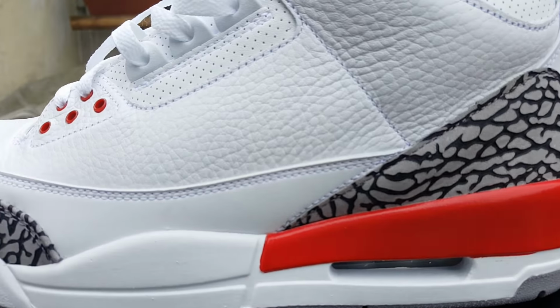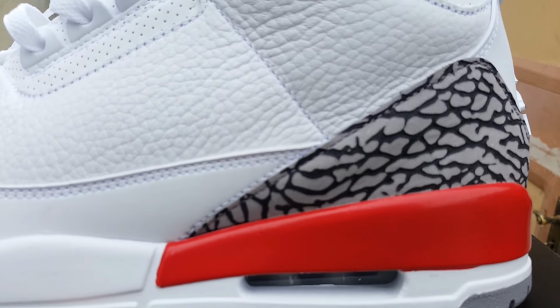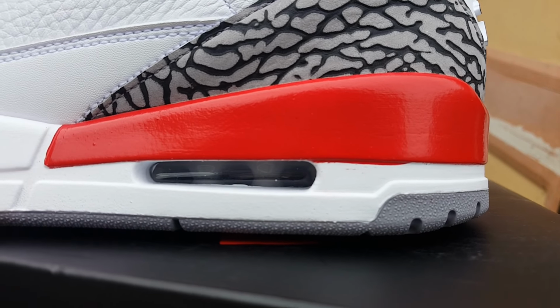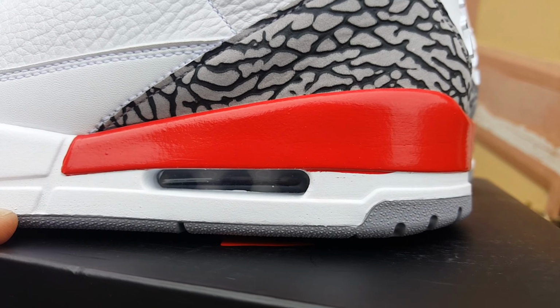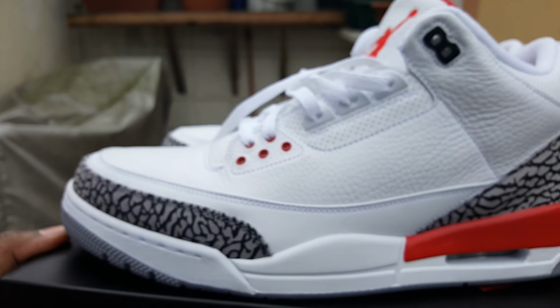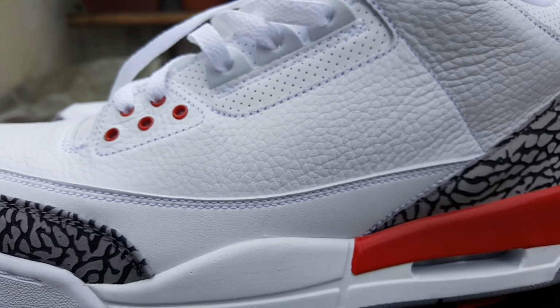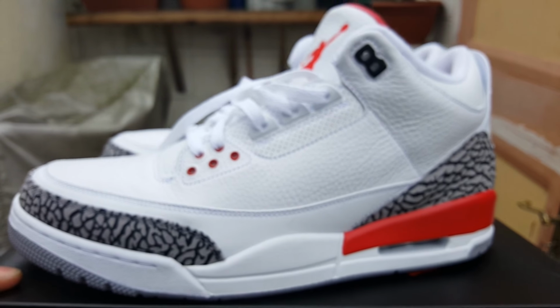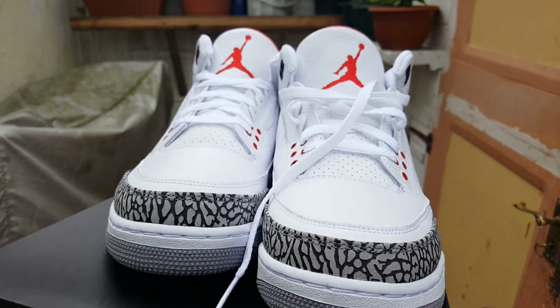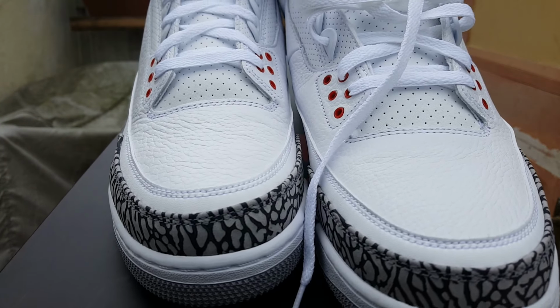The paintwork is not on point, it might have been rushed. You can see the part there. If the painting's not on point, what's the point of me paying full price for these? Elephant print, Jumpman, super dope, man.